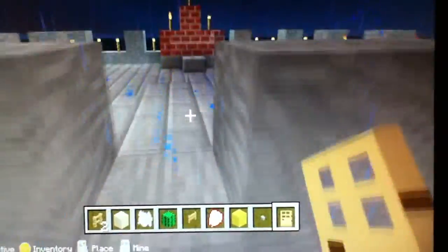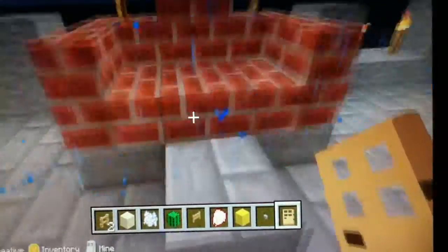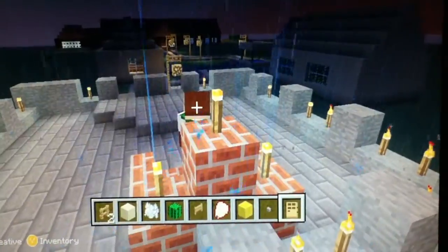This is the castle. It isn't finished yet. Just our working area, the bin. And then down here, up here, is just where the king will sit up on his throne. Oh, I'm the king.